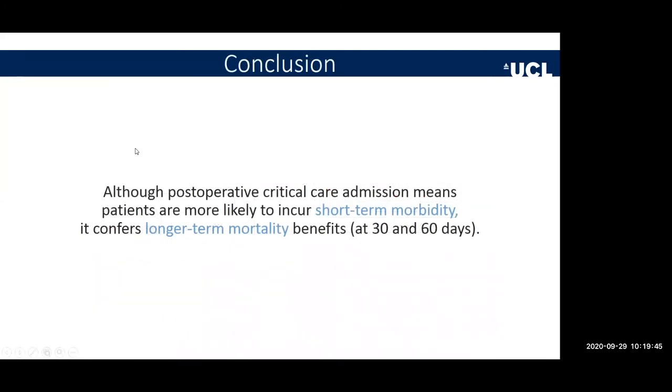So all in all, we can say that admission to the ICU after surgery is a double-edged sword. With regards to postoperative morbidity, you can clearly see that postoperative ICU admission increases the risk of 7-day morbidity. This may be due to invasive monitoring in the ICU, immobilization in the ICU, or, for example, ICU acquired delirium. However, if you focus on long-term outcomes such as mortality at day 30 and day 60, you can see that there appears to be a mortality benefit for ICU patients.